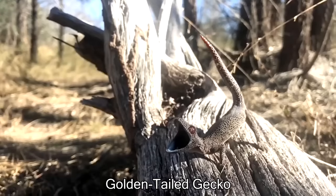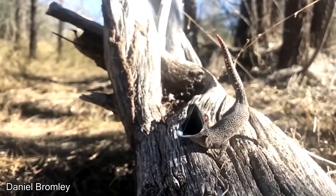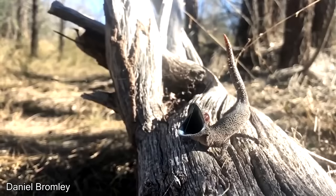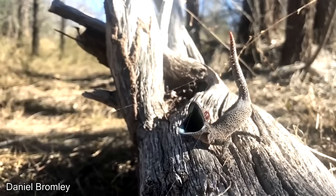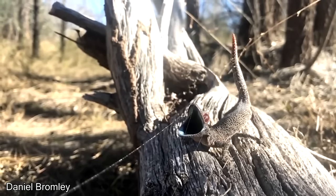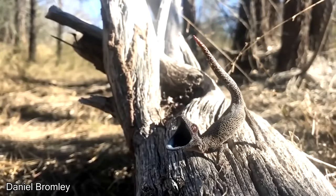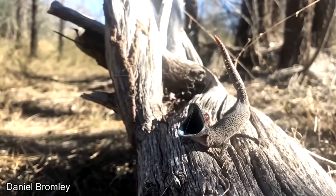This is a golden-tailed gecko. What you're looking at is extremely rare footage of their defense mechanism used to scare away predators. When the geckos feel threatened, they shoot a sticky substance out of their tail. This web is also extremely foul-smelling and will make this gecko smell really, really bad. Unfortunately, this type of gecko is currently suffering from habitat loss in Australia.